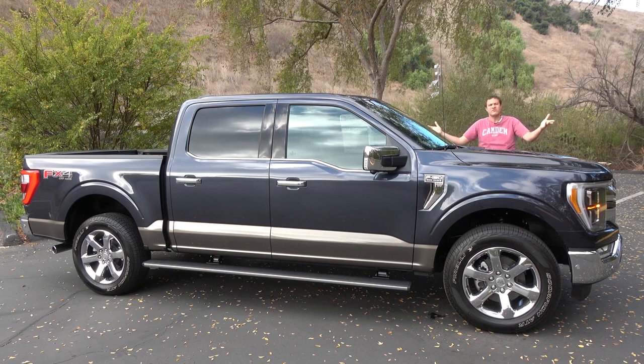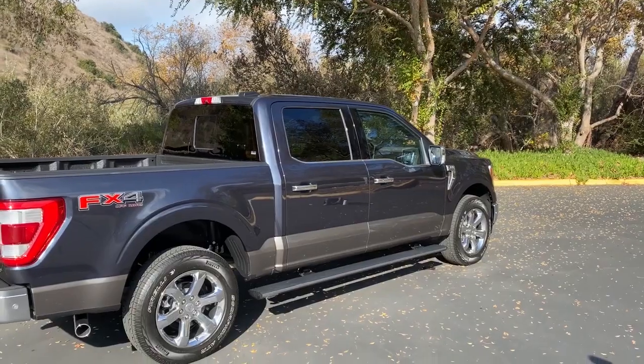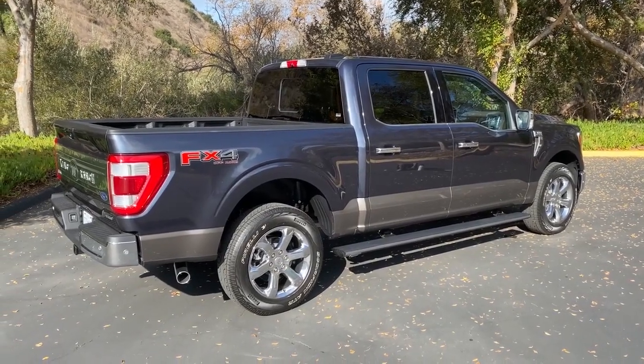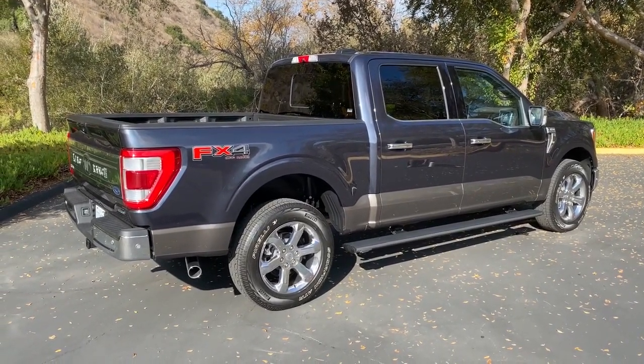The new 2021 ForoF F420, and it is totally stupid for the 2021 model year. It may not look totally stupid on the outside, but it is stupid. Styling, stupid. Technology, stupid. Features, stupid.